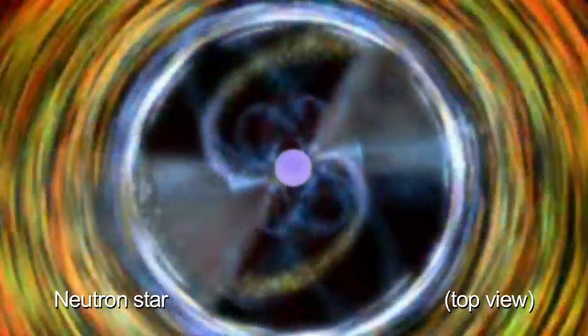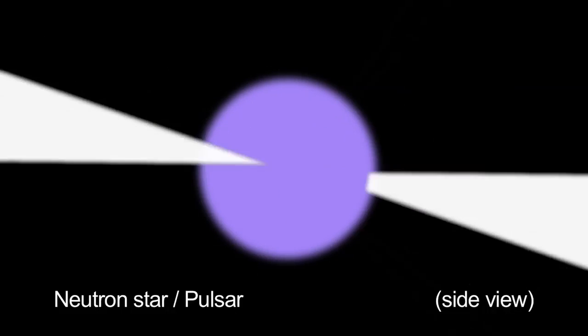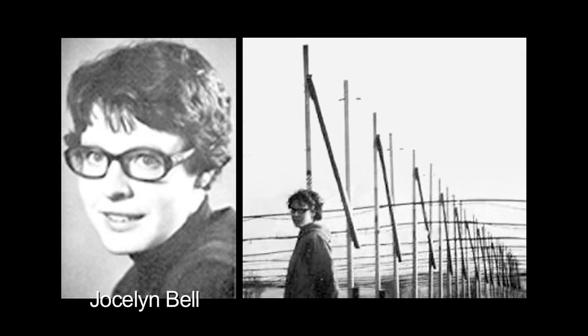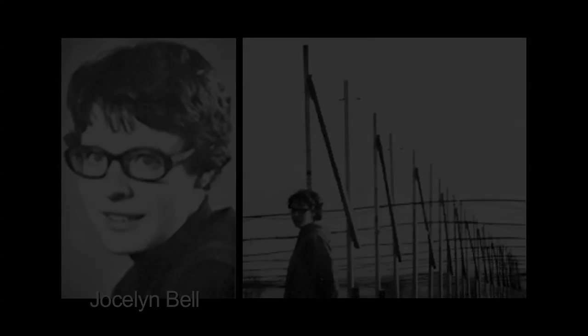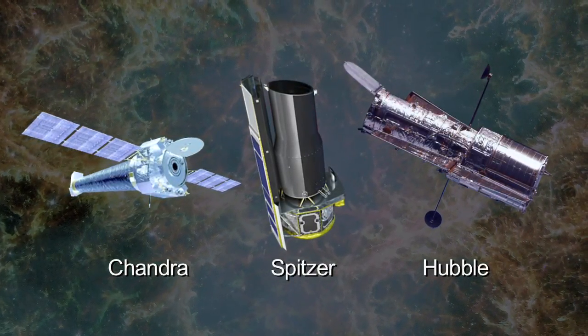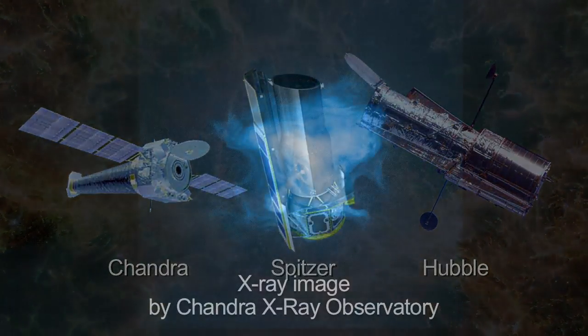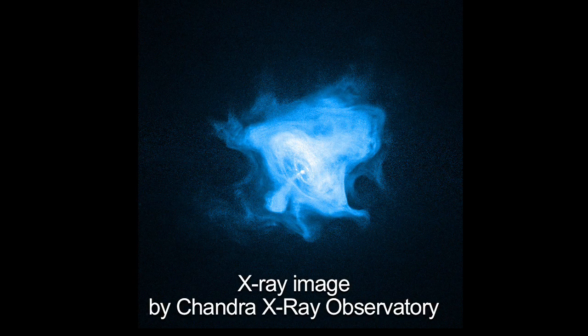At the center of the nebula is a rapidly spinning neutron star, or pulsar, which emits pulses of radiation 30 times a second. In 1967, British astronomy graduate student Jocelyn Bell discovered this first pulsar. 3 of NASA's great observatories show that the super-dense neutron star is energizing the expanding nebula. The Chandra X-ray image traces the most energetic particles. The white dot in the center is the pulsar.